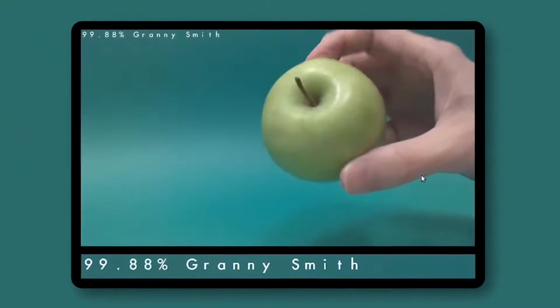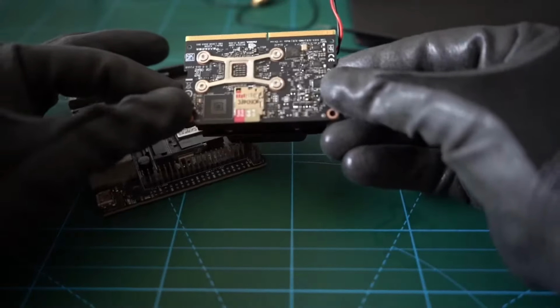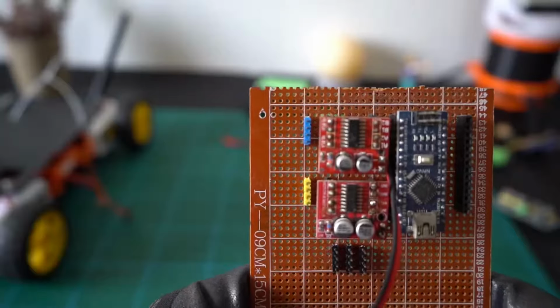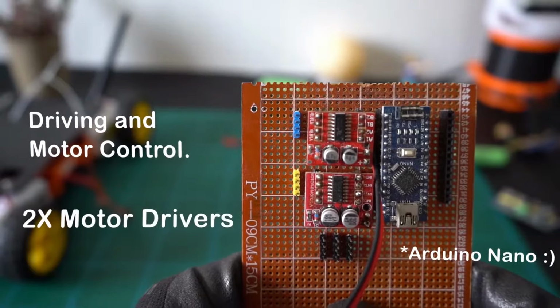So what to do next? I have learned Raspberry Pi as well as Jetson Nano. So the next step is to learn. It's not learn, it's to do. So the next step is building your second robot, that is using Jetson Nano or Raspberry Pi.